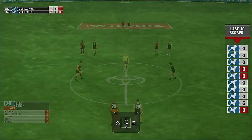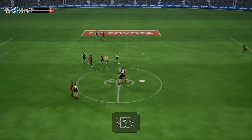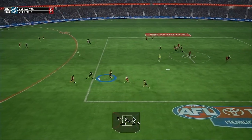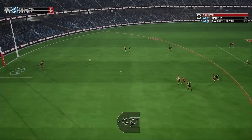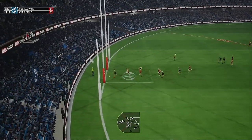Lynch celebrates with the fans. The home team trying to get back to a manageable score. Thumps it clear. Shield just put it on the boot. Howe just gets a boot to it. Reva kicks it. This kick to keep some hope alive.